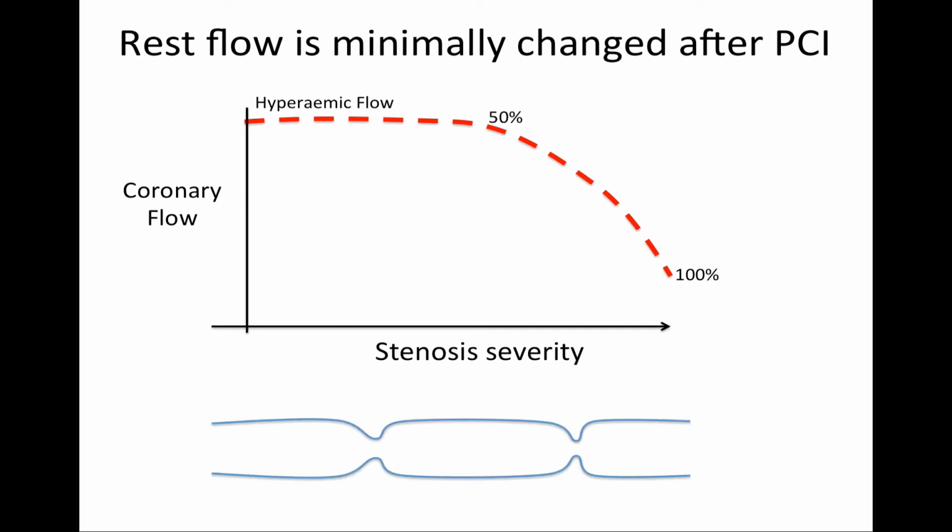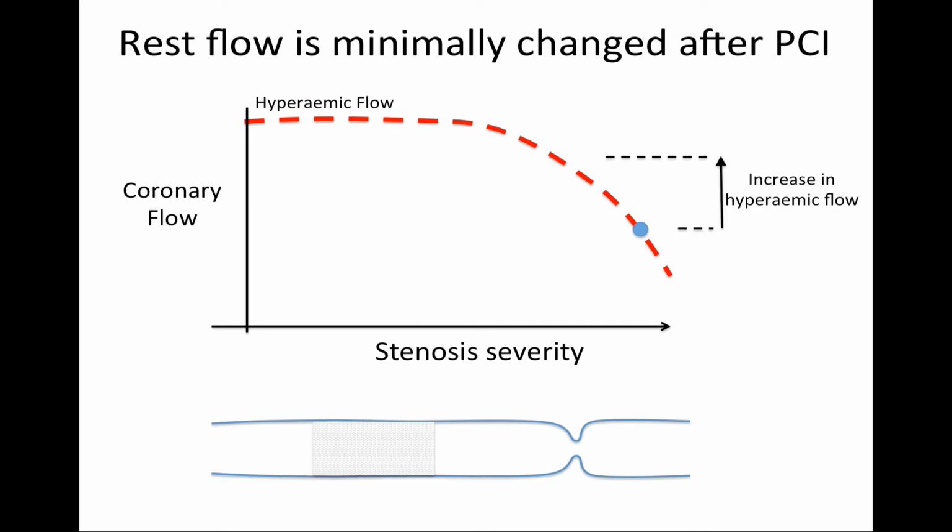Now, if we then see the effects of a stent in this location, so you've got two different lesions in this artery, and we start with a flow which is very low with a very severe stenosis. You put one stent in proximally, and then you re-measure the flow, it increases. Now, what would this do to your FFR measurement? Your FFR value could be very low to start off with. You then put a stent in proximally. The flow increases, but you still have a distal stenosis, so the FFR value could actually be the same, or in some cases even lower.